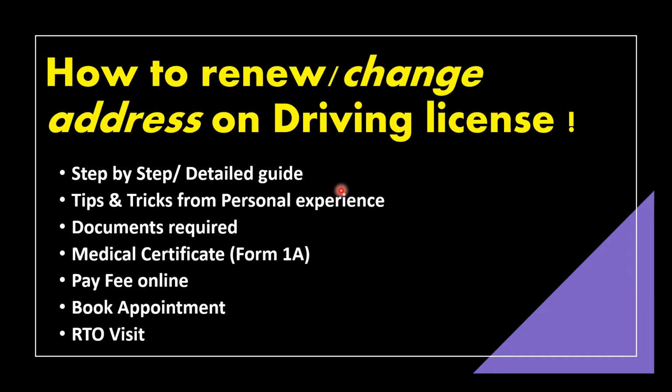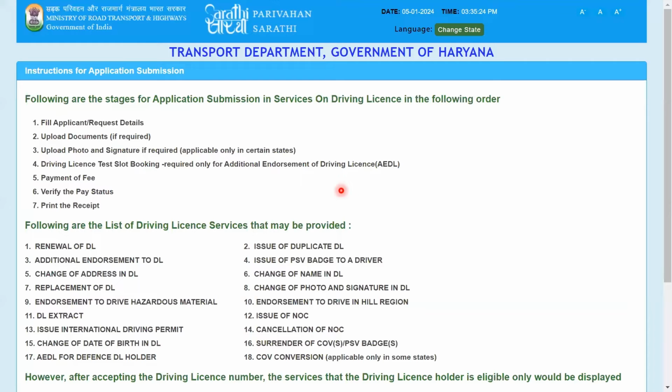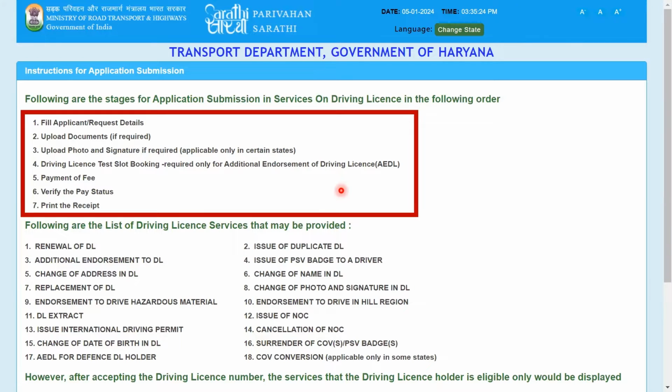So let's get started. So these are the stages that you'll have to do, and I'll cover each of these in detail. But I'm just summarizing here what all you need to do. So first of all, you'll have to fill the applicant's or requester's details. Then you'll have to upload all of the documents. Upload your photo and signature only if it is required by certain states or for certain scenarios. Then license test slot booking. This is not applicable for us.